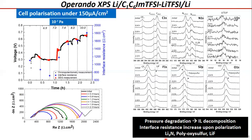So this is our main conclusion. I will just remind you: pressure degradation due to ionic liquid decomposition, interface resistance increase during polarization, and the formation of lithium fluoride, polyoxysulfide, and lithium nitride.